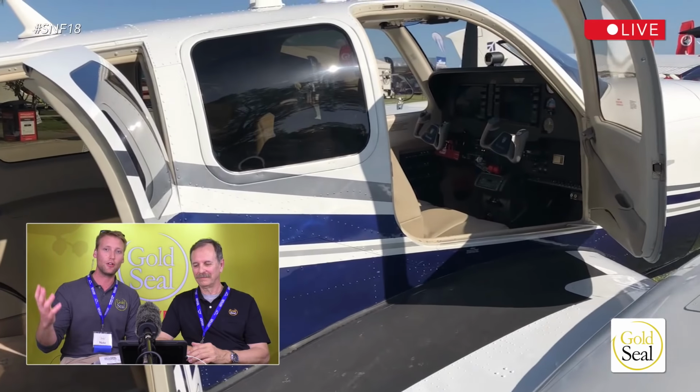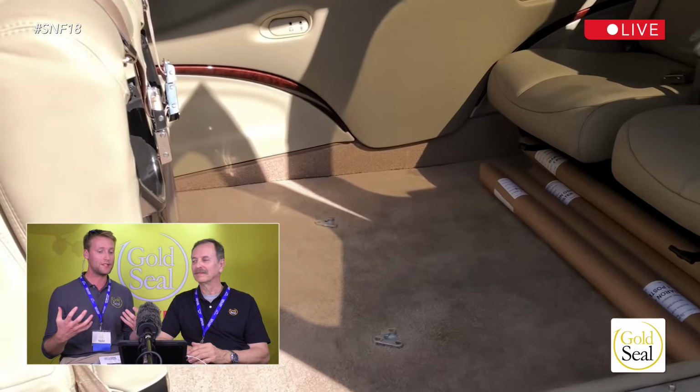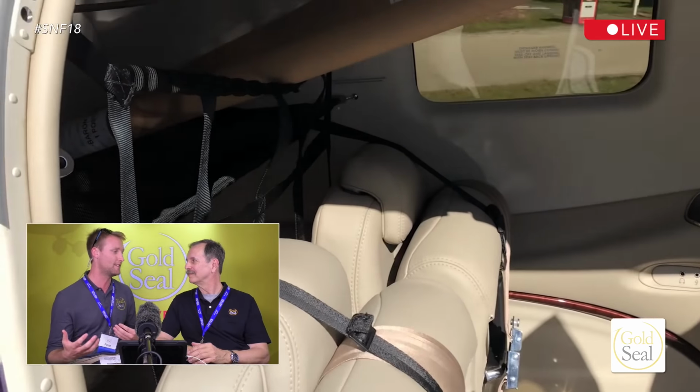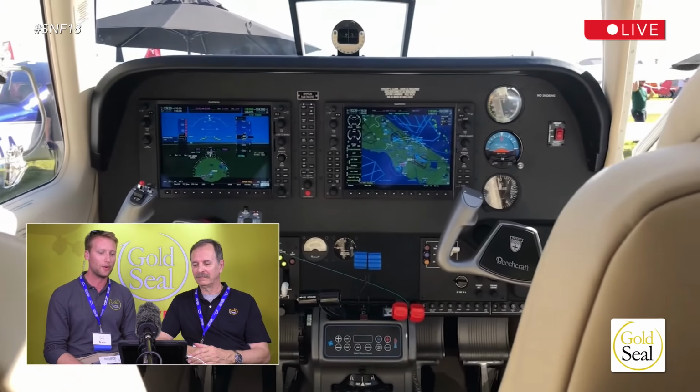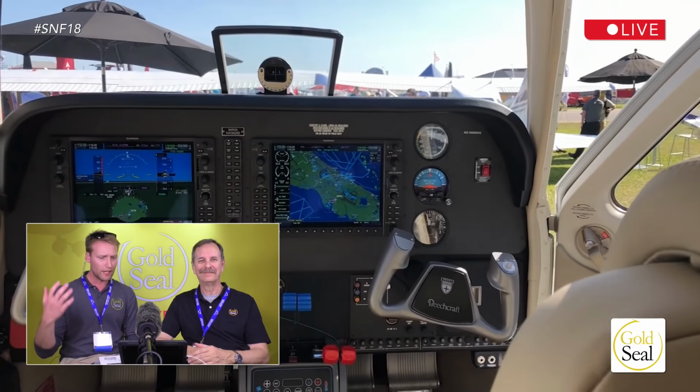This one's brand new. A lot of the ones you'll see are older airplanes. So it's really cool to see something brand new like this, and it's got that new airplane smell. Yeah, and all glass too. Absolutely, it's got that fresh G1000 up there. I'm sure it's got the GFC 700 autopilot. Everything's brand new on them.